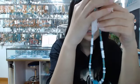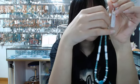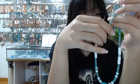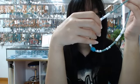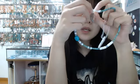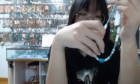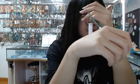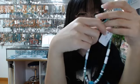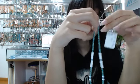This necklace is about 16 inches long and it's made of blue turquoise hishi beads, pink princess shell rondelle beads, and milky blue aquamarine round beads. In the middle of this necklace are blue turquoise fishy beads. I will show you this necklace on the model.